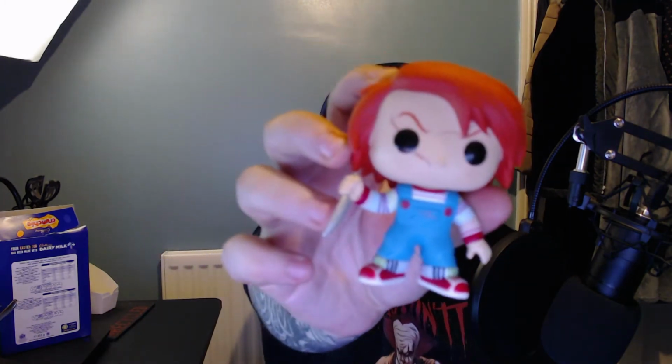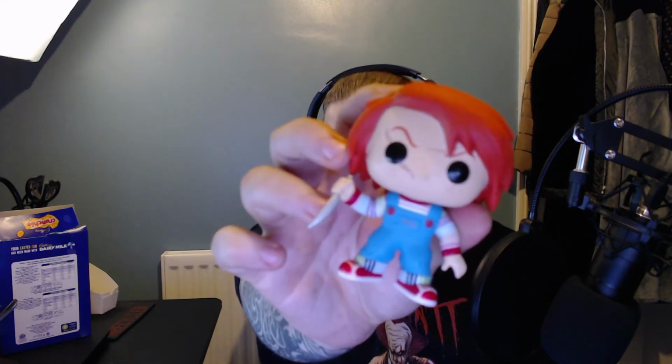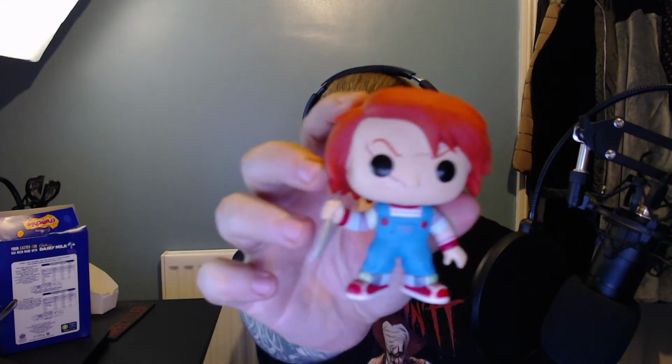So we've got Chucky here. Little Chuckster. We'll take him out of the plastic so you don't get the glare. But straight away, he's very colourful. He looks great. He's got really nice ginger hair. Is that going to focus in? Do I need to be behind? I'm not sure if that's going to focus, but you get the idea.